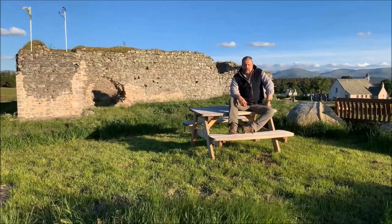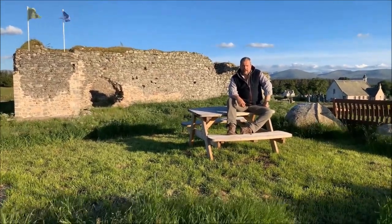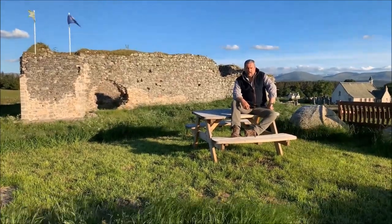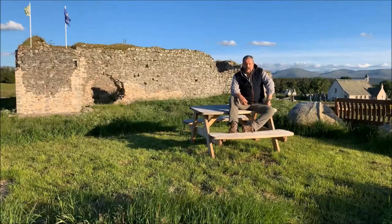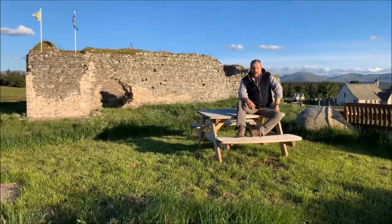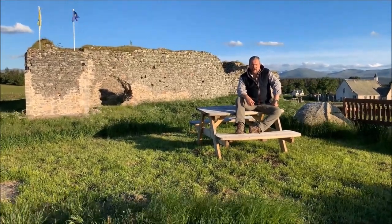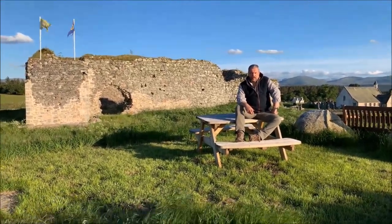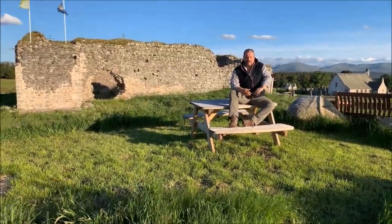It's important to use the word consolidation because we're not restoring the castle. To restore the castle would lose a lot of its historic identity. And it is a scheduled monument, which means it's of national importance to the country and has to be preserved. So that's the important word, which is consolidation. So we'll move on now and I'll show you the various aspects of the castle.